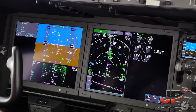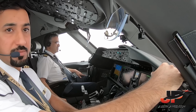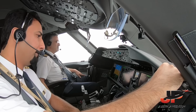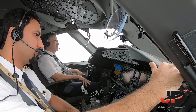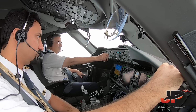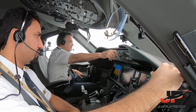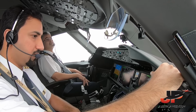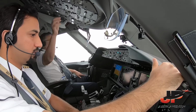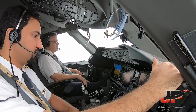Ask him any hold at Lambourne. Golf Air 003, anyone expecting any hold at Lambourne? Golf Air 003, it should be no delay. Speed now 250 knots and descend flight level 90. Flight level 90, speed 250, Golf Air 003. Just increase the temperature here. 90 set, speed 250. Checked.